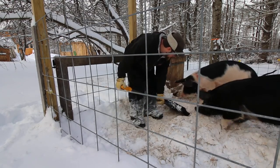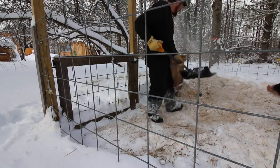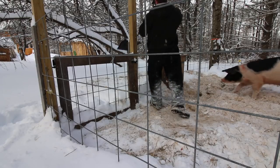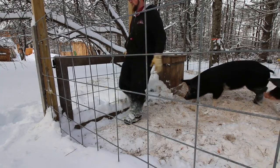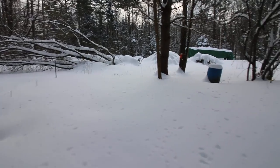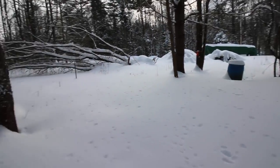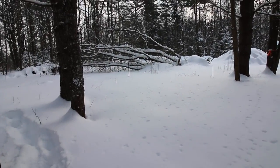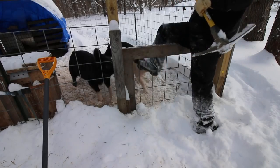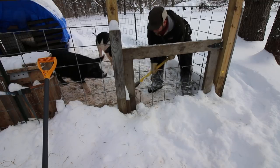They have it like beach sand in here. We have so much snow, you can't even see the pig electric fence. It's buried, both lines. Now we got so much ice.